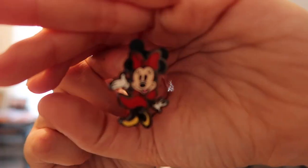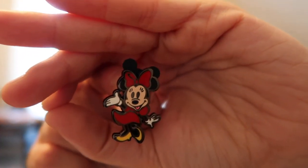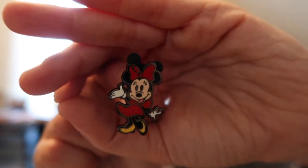I don't think we have this one. Minnie. We don't. She's cute. So now she matches our Mickey. Yay. They found each other. There is Minnie looking all glamorous as usual in her heels. Minnie reminds me of my mom. My mom's always dressed to impress, and I feel like Minnie's the same way.